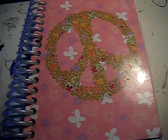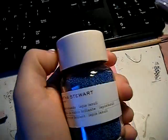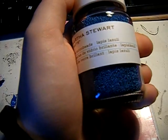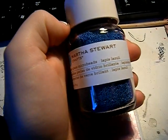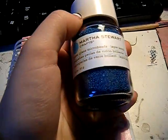I have a Michael's haul for you. And then, yeah, another craft haul. So, I got this Micro Marbles. It's a really nice blue. It's called Lapis Lazuli, something like that. But yeah, it's a really nice blue.